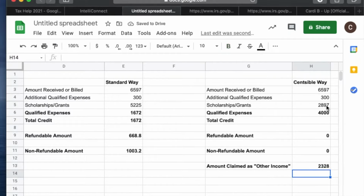And it subtracts that from our scholarships and grants because we're going to be claiming that as other income. We're essentially telling the IRS we used $2,328 of our scholarships, of our grant money, of whatever we got from going to school, to pay for rent, to pay for utilities, to pay for our car payment, whatever. And that's not unrealistic. I did that this year in 2015. A lot of my grants and scholarships and stuff like that went to other things that weren't school. So that's why we can do this.